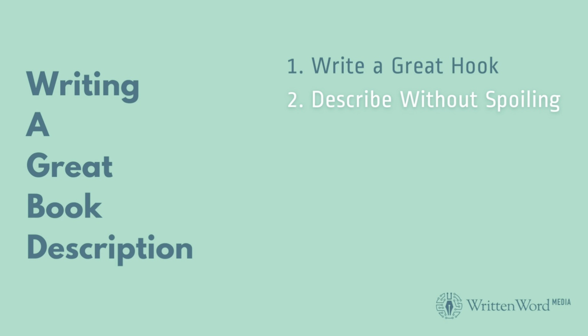After the hook, it's time to describe the content of your book, but be careful not to spoil it. You want to give enough of the world and the scenario to pique a reader's interest while leaving them hanging and wanting to learn more. You can highlight some main themes, introduce a protagonist, and highlight a central conflict. And when I say avoid spoilers, I mean really avoid spoilers or even the implication of a spoiler. Even if your description isn't a spoiler, but it gives the impression that a reader may have been spoiled, the reader will be much less likely to buy. So even if you don't spoil the actual book, make sure when you read your description, a reader couldn't perceive themselves as having been spoiled on what they're about to read.